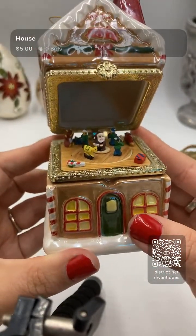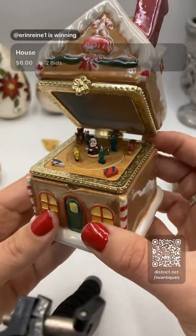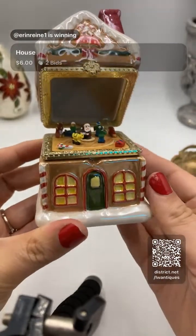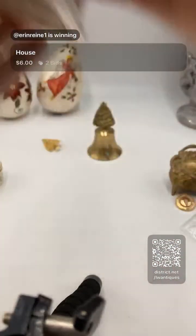Erin at $6. Four more seconds. 2 and 1. So sweet, Erin, you got this.